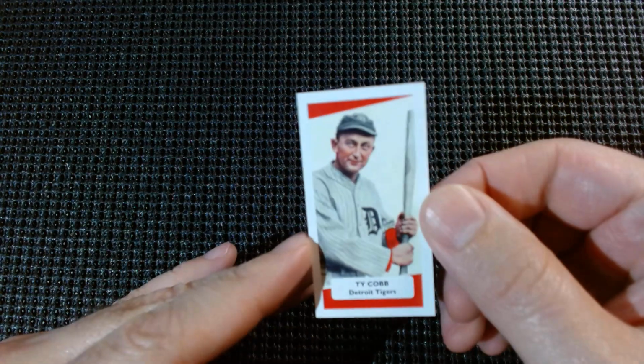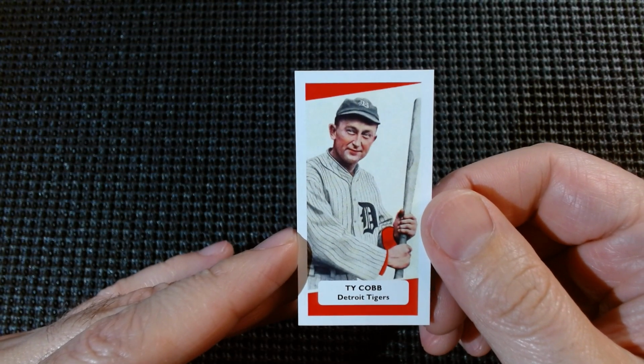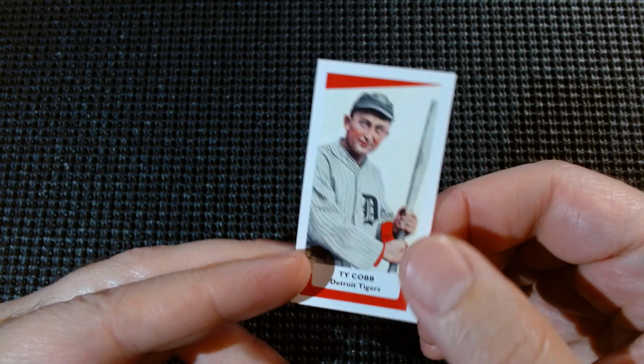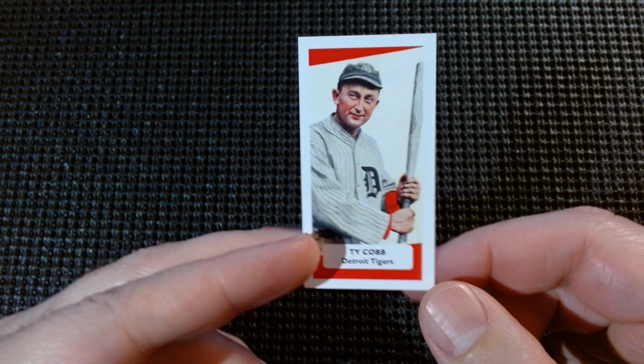Two of 3. All right, and the cool card. Boom. There's the goat right there. Mr. Tyrus Cobb, Ty Cobb. Huge fan of that. Like this image of him. Love how he's got the split grip on the bat there.